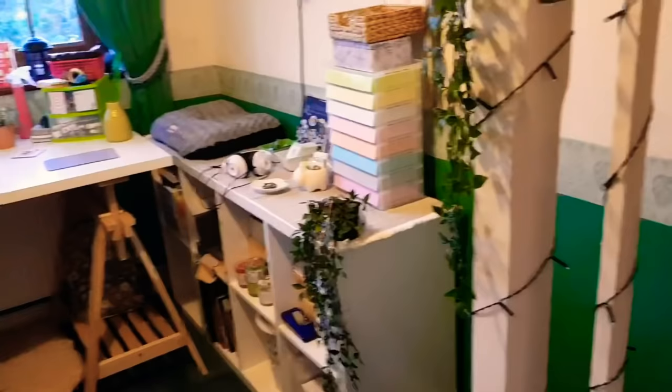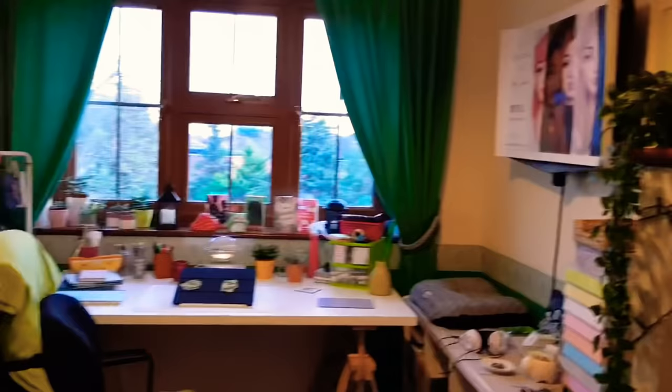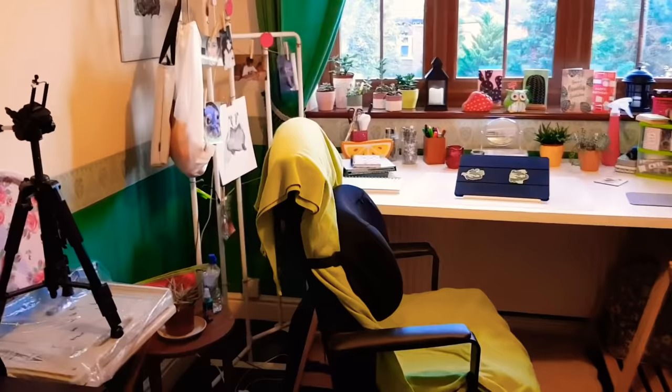But yeah, I think that's mostly it, guys. I hope you like it. I'll add a clip with how it looks in the evening when it's really, really dark. And, you know, there's still going to be some changes, I think. I would love to get a little rug to make it cozier here. Figure out maybe some more storage. But yeah, that's mostly it.